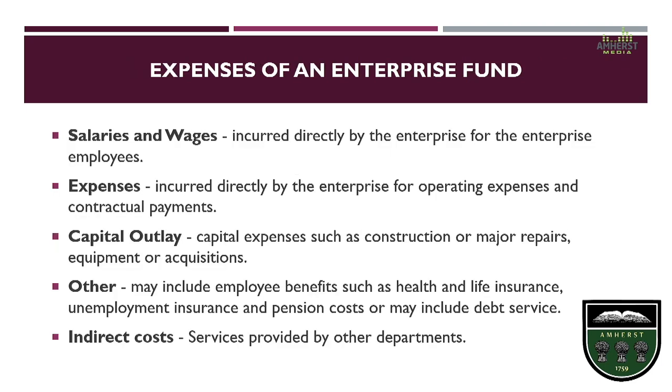The expenses, again, as we talked about, are salaries, just buying things, expenses, capital. The other, like we talked about before, is your health care, life insurance, OPEB, which is your other post-employment benefits. You'll learn about that. It's great. Indirect costs.